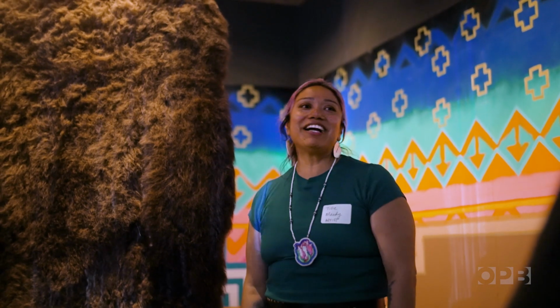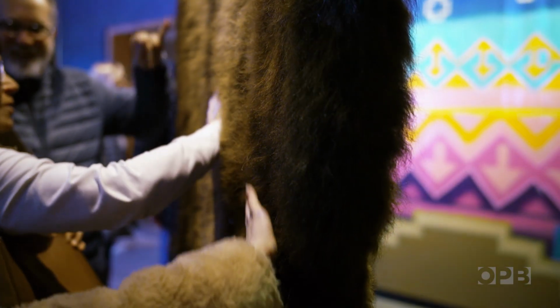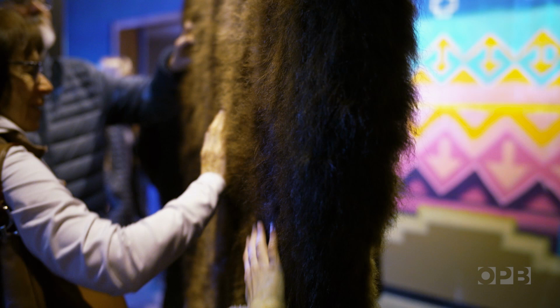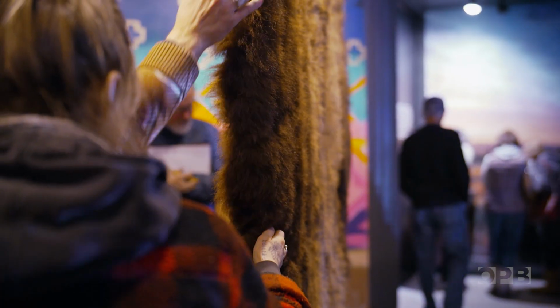Can you touch it? Yeah, it's meant to be interactive. I do want people to touch it, and then when you're that close, you should be able to smell it. And so being able to be like, oh, what is that? Oh, it might be cedar, it might be juniper, it might be Doug, who knows, or sage.